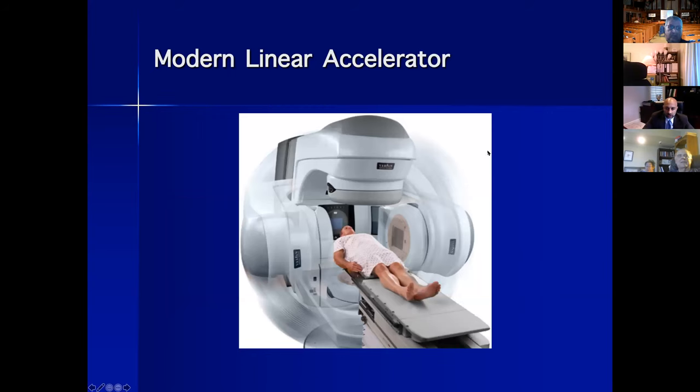This is a typical linear accelerator. This is a picture of one that we use in our clinic. All three of our centers have a similar system in place. This is a gentleman lying on a linear accelerator, and this is a system that would deliver radiation in 360 degrees around the patient in a circular fashion. This is the head of the machine. It can only go in a circle around the patient, but it's a very effective way to deliver treatment.